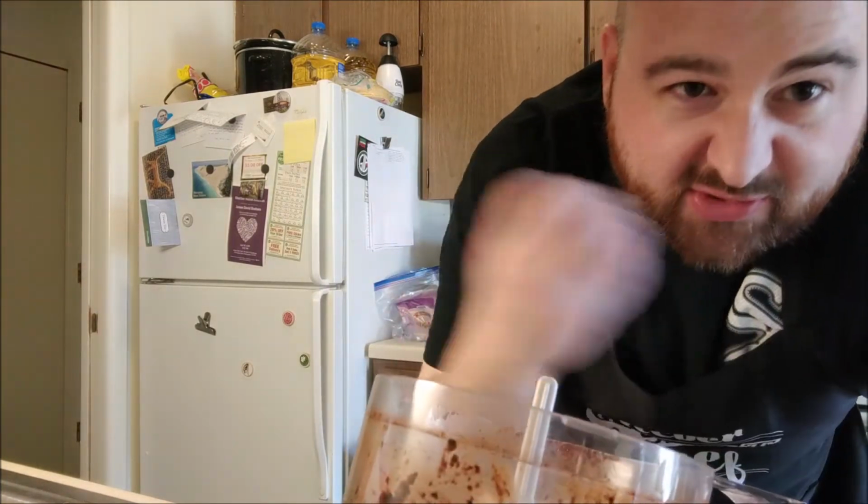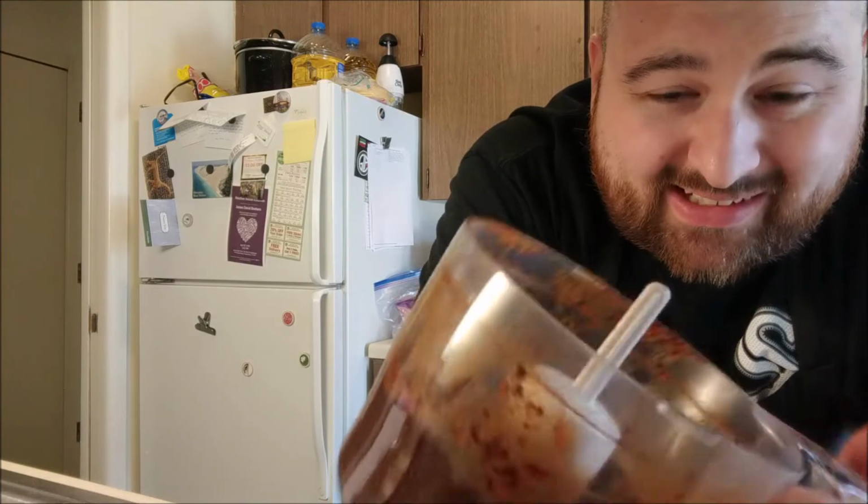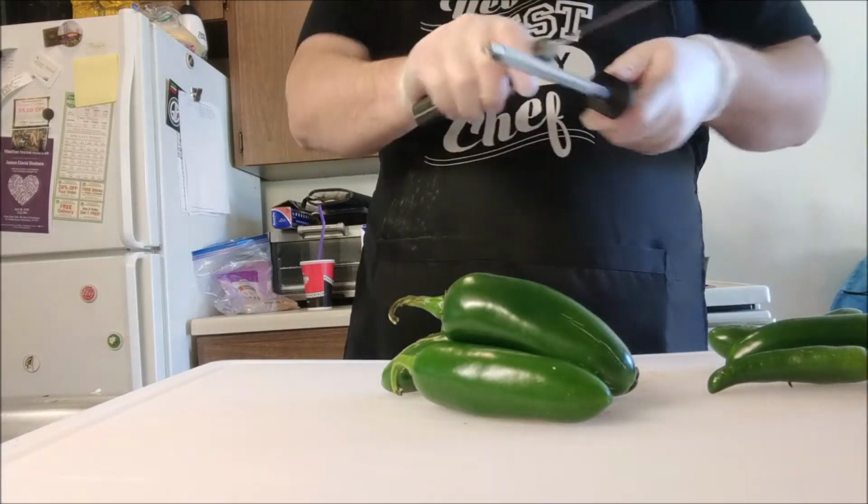And there's our paste. So I'm just going to let this all hang out here. I might even pop it in the fridge to let everything solidify together for the paste here. But we're done with the food processor for this recipe, so no need in wasting another dish or getting super messy until we absolutely have to. Alright, it is pepper time.